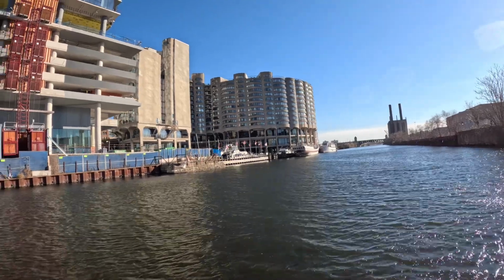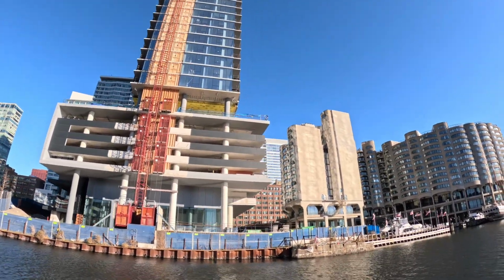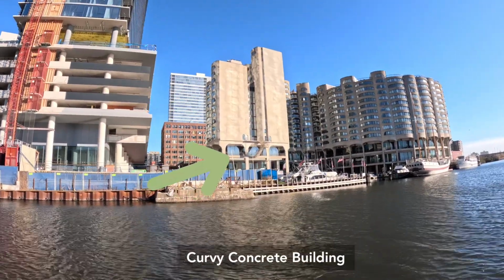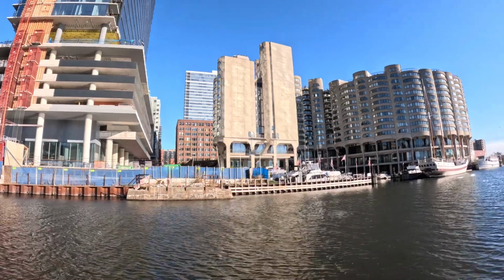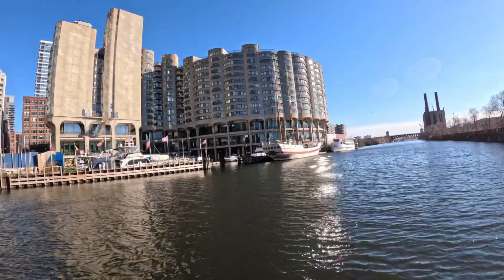This is a new residential tower by Perkins and Will going up, the Reed. And then in front of us to the left, there is another curvy concrete building. This is River City from 1986 by Bertrand Goldberg.